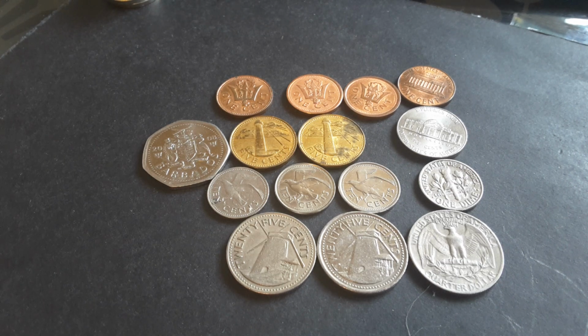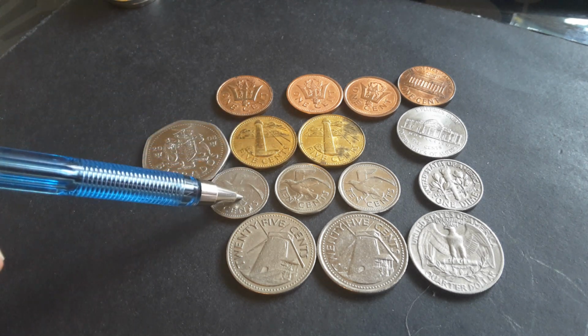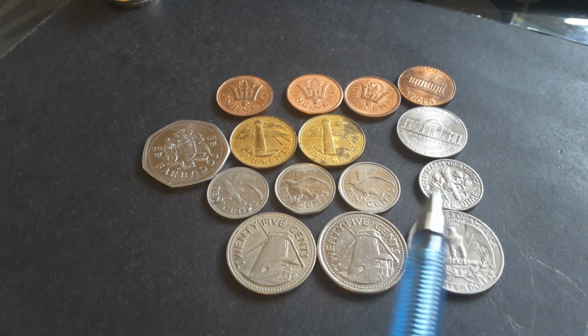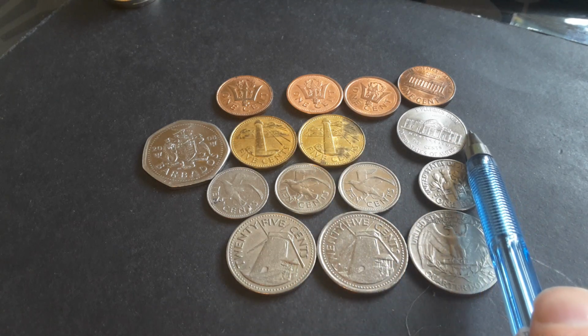And today I have the coins of Barbados. Let's start by saying Barbuda is actually a different island. Anyway, these are coins issued by an independent country, and they've issued these coins since 1973. We have the 1 cent, the 5 cent, the 10 cent, and the 25 cent. As you can see, I've put the US coins next to them because these coins are pretty much the same size.